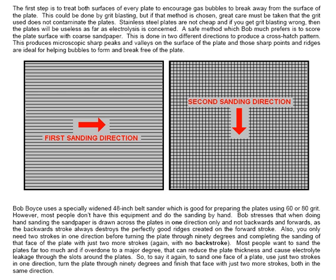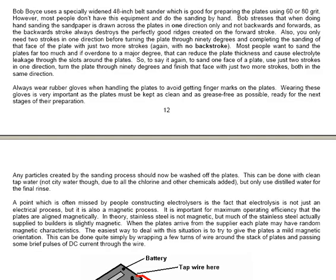A point which is often missed by people constructing electrolyzers is the fact that electrolysis is not just an electrical process, but it's also a magnetic process. It's important for the operating efficiency that the plates are aligned magnetically. Now, this is something that I'm saying, not that Bob's saying. Bob was dismissive of this as a notion when he first saw it, but subsequent people having built and tested it find that in their case, their quality of stainless steel is not as high as Bob's, and so it makes a considerable difference to them.